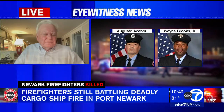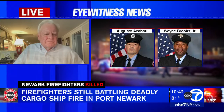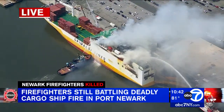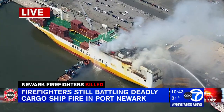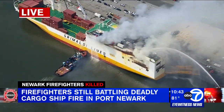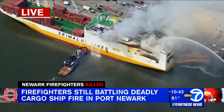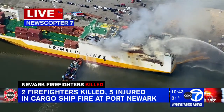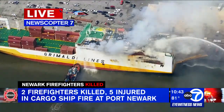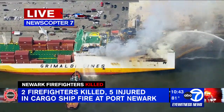Okay, I understand. And as someone with your background and expertise, when you look at these pictures of that ship, it's burned on the side. The name was visible yesterday on the side of the ship. That is no longer visible. You see the smoke coming. Earlier we saw black smoke. Now we're seeing white smoke. We're seeing the cars igniting every now and then. With your background and expertise, what are you thinking and seeing when you look at these pictures?